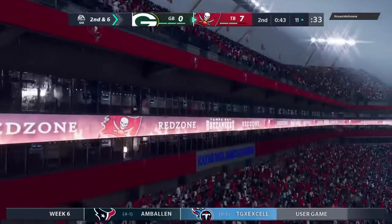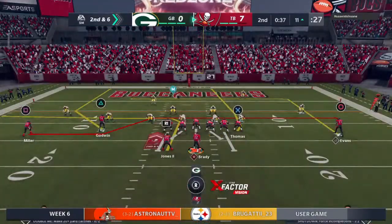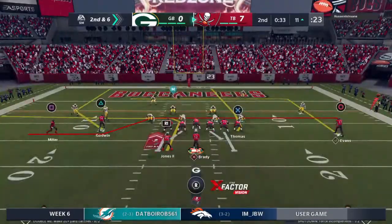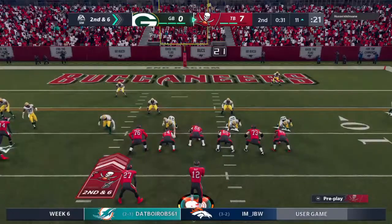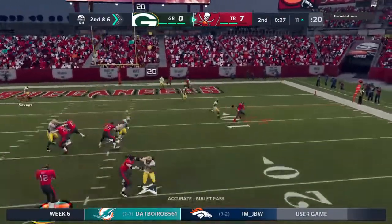Well, they certainly had success throwing the ball on this drive, and not as much running it as we just saw once again on that last play. Stopped after a very short gain. But I wouldn't abandon the run totally, because otherwise, pass rushers just tee off on your quarterback. It makes it very, very difficult for him in that situation.